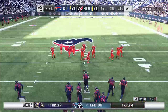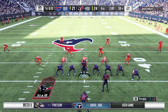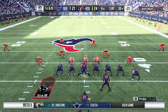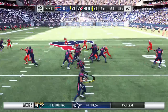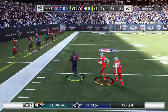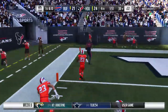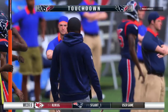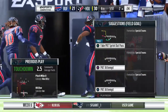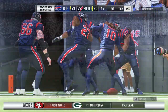And not totally home free yet, but it's looking good as they come up 1st and 10. Now Foreman. Oh, he's got some breathing room. Weaving through traffic, and now he's free. Touchdown, Houston. A great play there. With his second touchdown of the game, 4th of the year. And the Texans will extend their lead.